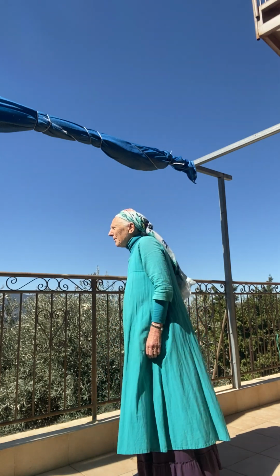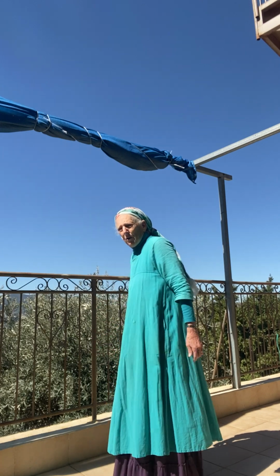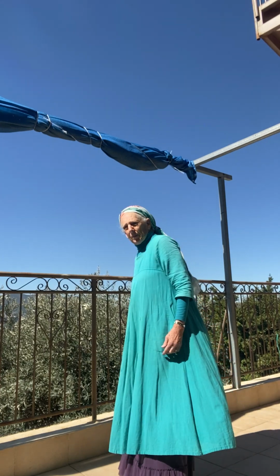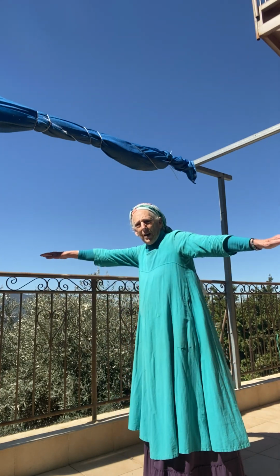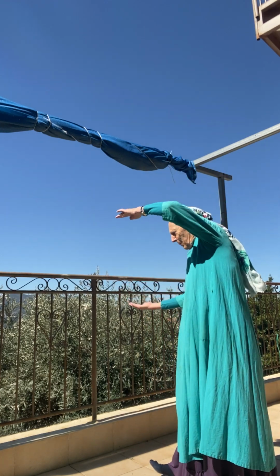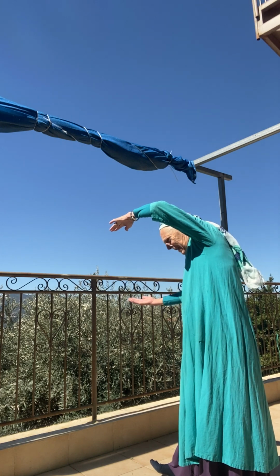So let's start with the Haf again. I'm going to do the Haf. It doesn't have the lifted foot because it's easier for most people. And so it's opening out with the hands facing down, and when your weight goes back, your palms face each other in front of you, and your head bends into the curve.